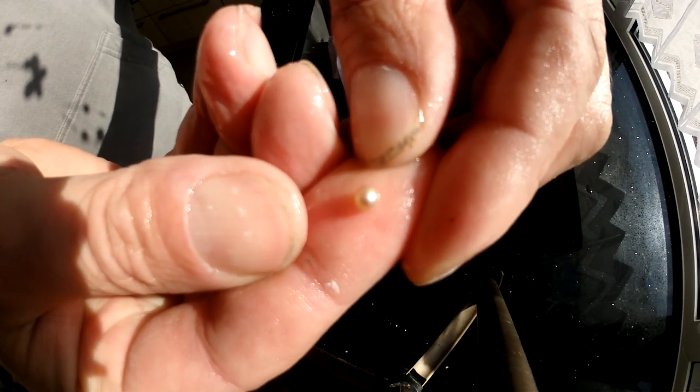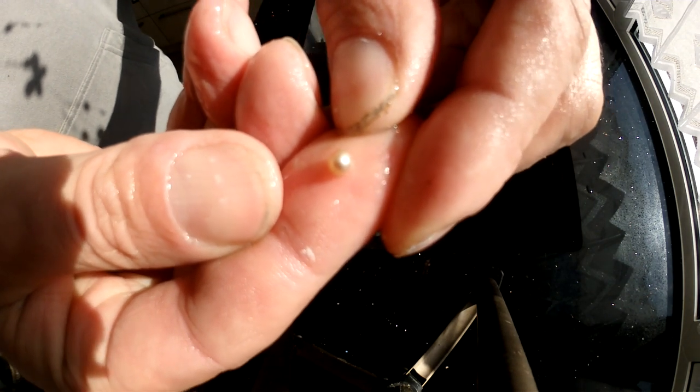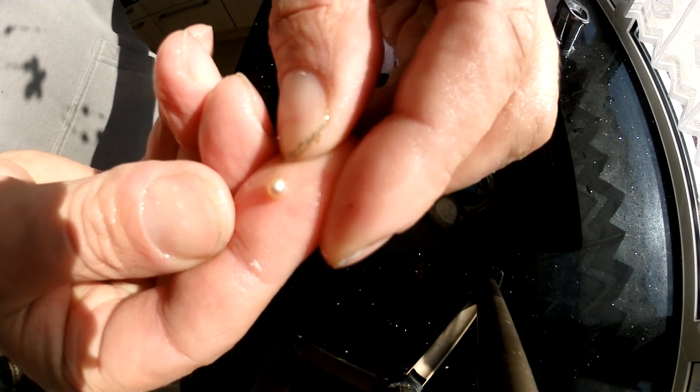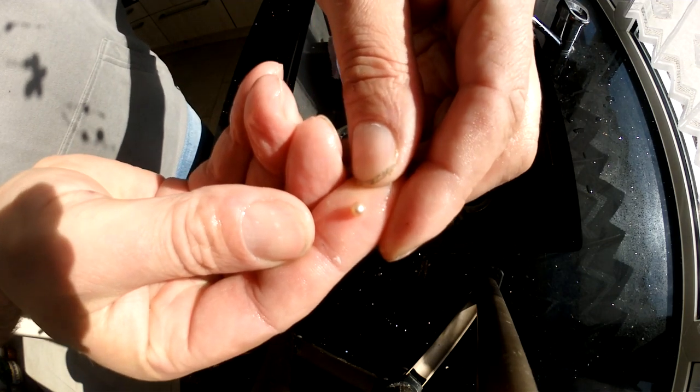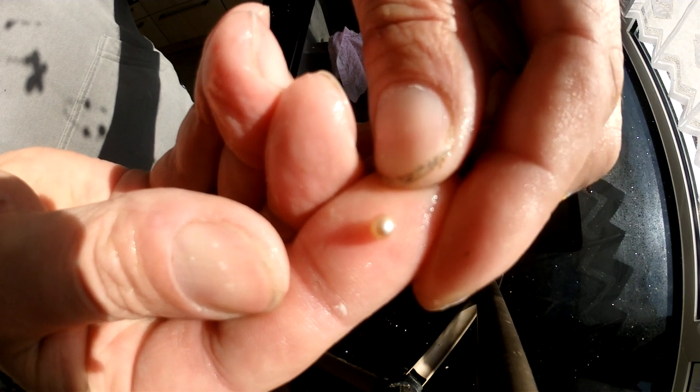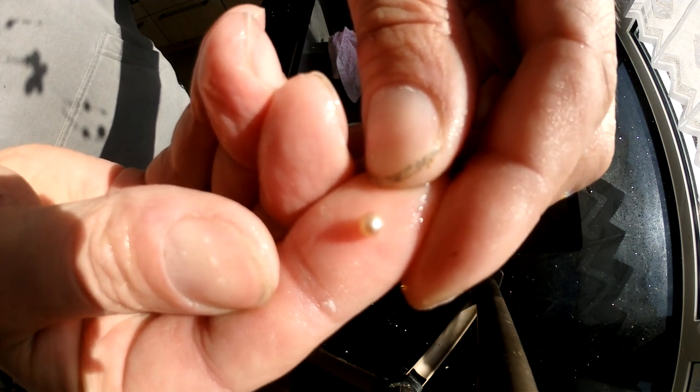I dare say there are some bigger ones out there, but these things get overlooked sometimes. I bet there have been hundreds of pearls thrown out and people didn't realise that they actually had pearls in. And like I say, they are probably some of the rarest pearls in the world for the simple fact that nobody knows about these Ormers, or very few.